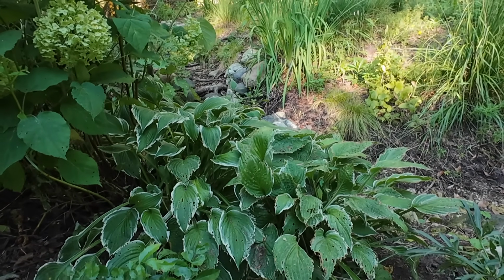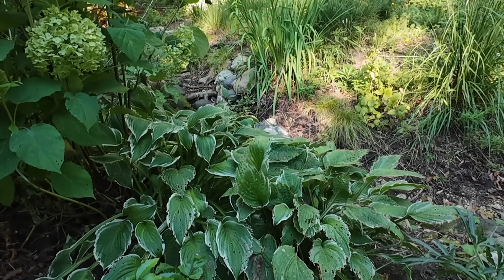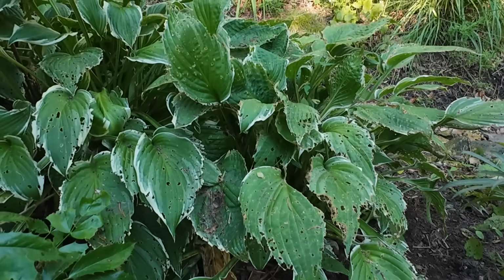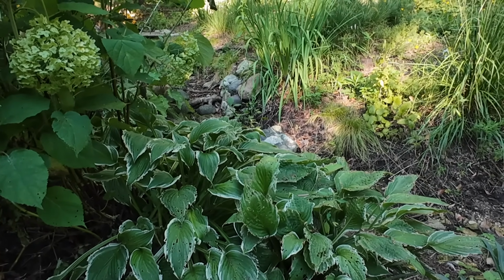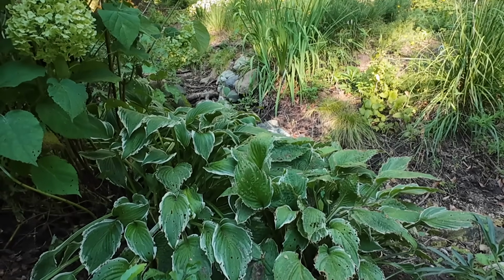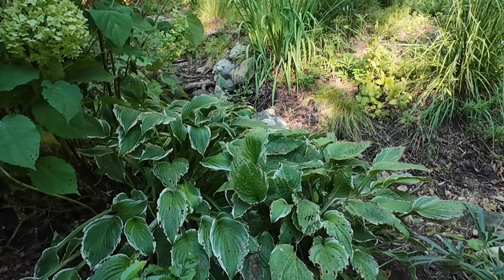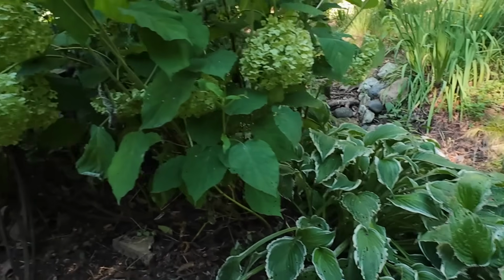And this hosta is more prone to every kind of damage. I'm actually shocked there are leaves here yet, that the deer haven't fully eaten this one, but look at the slug damage on it. It's just super prone because the leaves are not thick, and sometimes the thicker-leaved ones and the rippled ones are less prone to that kind of damage. So I would like to just get rid of this. It's one of those things I move around the garden because I feel bad getting rid of a perfectly good plant, except it's not a perfectly good plant. It kind of sucks as a plant.